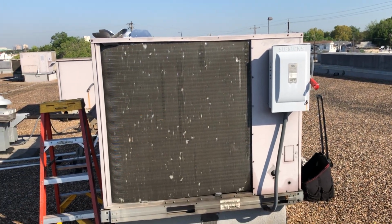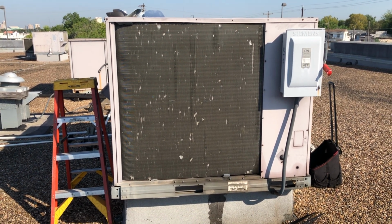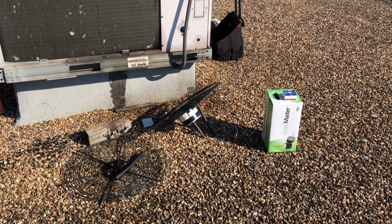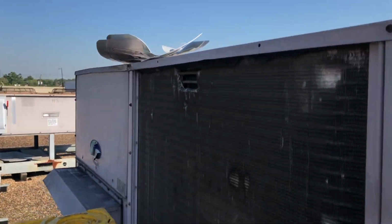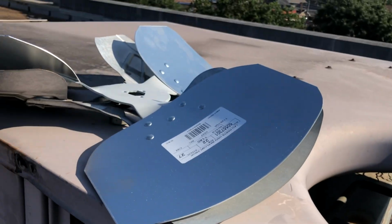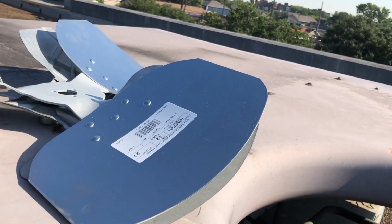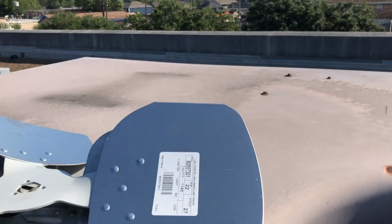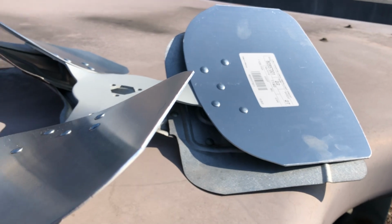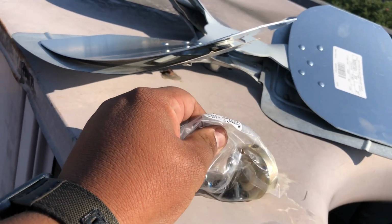Alright, so I just came from the supply house. Got me the other motor. I already had it in my van, so I got it up here. And I got me the blade. This is the closest thing they had to it, so we're gonna put this one in. And that other one is good. I checked it, it seems pretty good, so I'm using the other one. This is for the new blade.